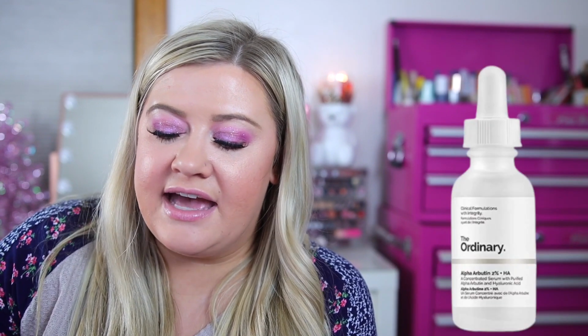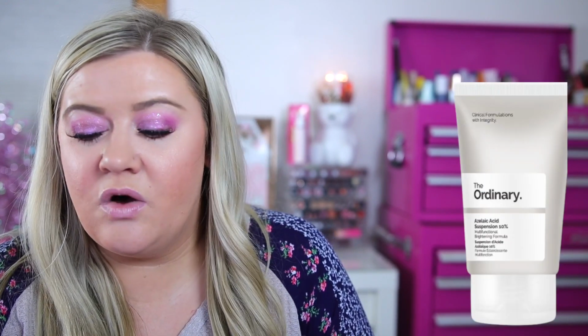I bought the Ordinary Alpha Arbutin and also the Azelaic Acid Suspension. Those were like $8 a piece, and I've been using those to kind of clear acne scars, so they have been working for me pretty well. So far I'm happy with those. And then yeah, that's it for that order. I spent $289.32.